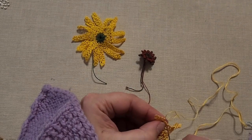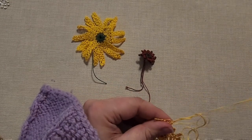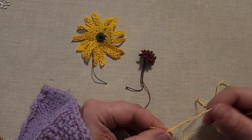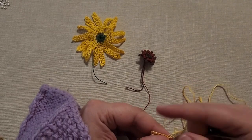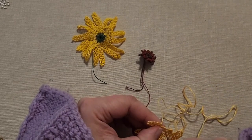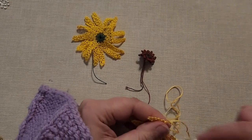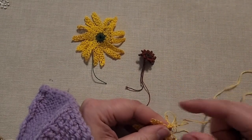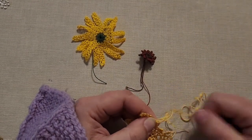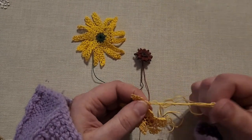Like this. I'm just basically trying not to use the fake loop made by the straight return, and I'm trying to only use the closed loops that carried up the side of the petal. So anyway, I do like how this is coming out. I like the colors that I picked. I think I picked some good yellows. And I like the 3-color center that I have used.